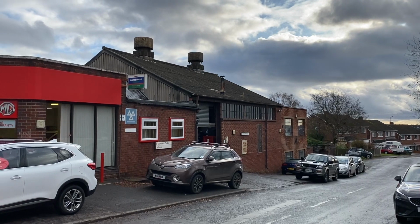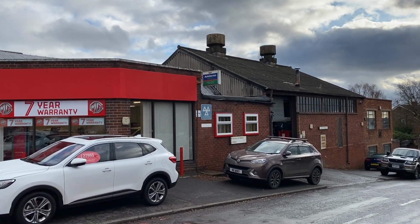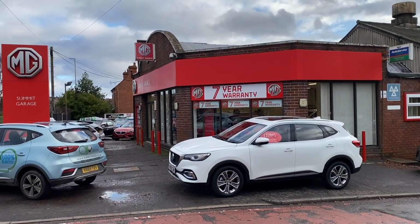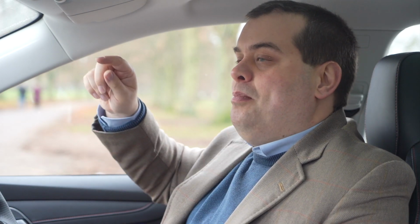In terms of visibility, the rearward visibility of this car is hampered by the very small rear window, and for some reason when I'm sitting here and looking in this lovely frameless rear view mirror, the position of my eye line is actually quite a lot above where the mirror is, so I have to look down like that in order to see the mirror. That's as high as it goes, which is a little bit annoying.